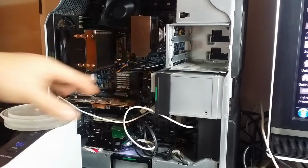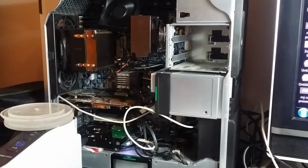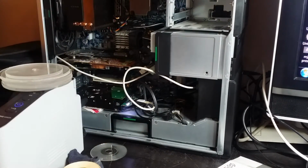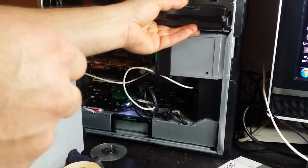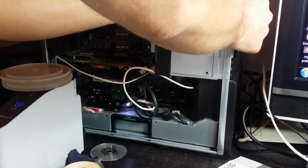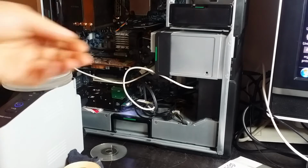Obviously what I've got here is an SSD hard drive in there, and I've got another hard drive just sitting, as you can see here, and I'll explain the reason that I've got that there. But yeah, it's so nice and easy and simple to maintain, to quickly upgrade or downgrade or change things around.